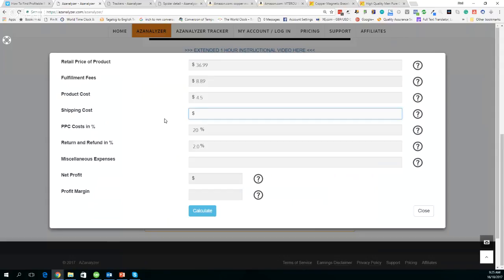You need to decide whether you're going to launch this product with a nice presentation box, or whether it's going to come in a cardboard box, or just a poly bag. For this exercise, we're just going to assume that it's going to come in some sort of packaging. We're going to go at $4.50. Shipping costs we'll put down as $1.